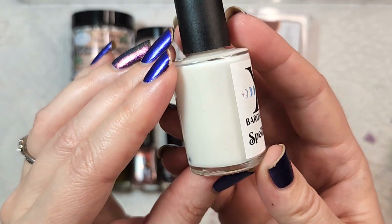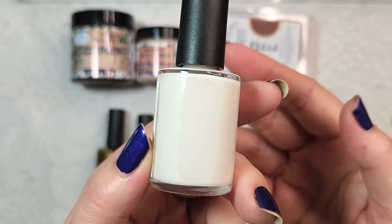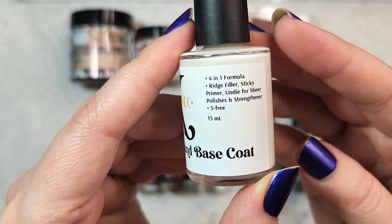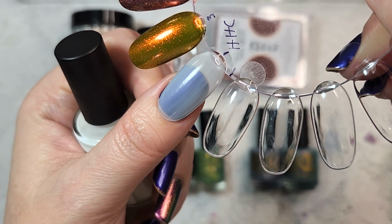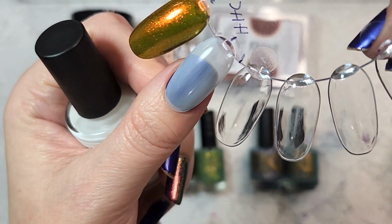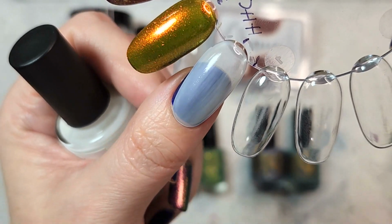So I was really excited to try this one. You can put this underneath other polishes to give you that boost in opacity for sheerer colors, but I also like that it did other things like ridge filling, sticky primer, and all of that. So here's that one in one coat. Obviously, most of the time for a base coat, you're just going to do one coat, so I only did one coat. I did end up doing a glossy top coat on this, although I don't really think it made a huge difference. But there it is in one coat.